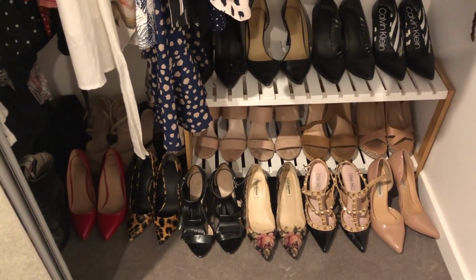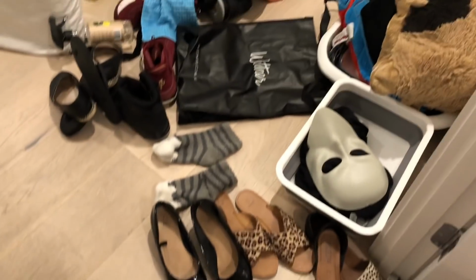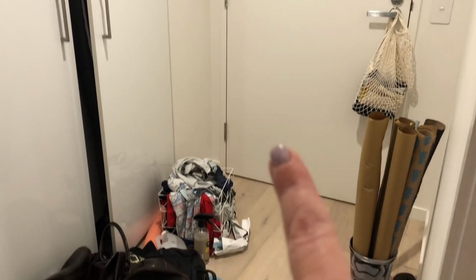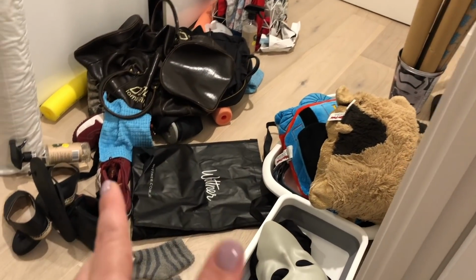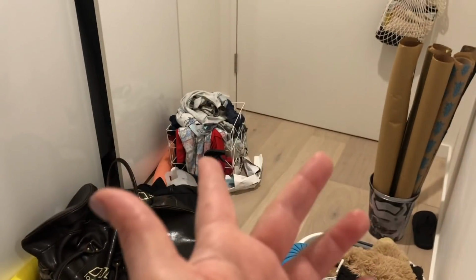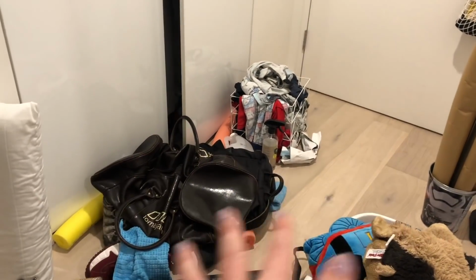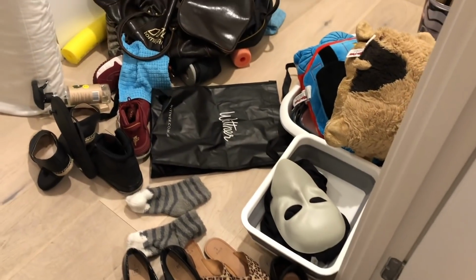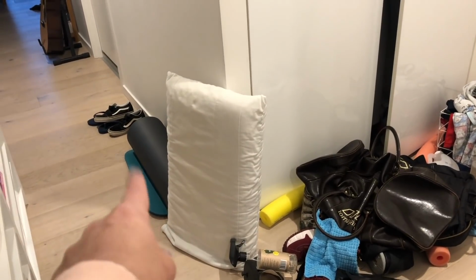But by the same token, I don't need to have super easy access to them every single day. Now just taking a look at my hallway, it is still looking like a pretty hot mess, but it is getting there. I do have some stuff that I'm just in the process of working through, like laundry and whatnot, some bags that I just need to pack up and figure out where I'm going to store them, and then some bits and pieces that I just need to pack up for charity, and then some pieces that I just need to put away in the places that they actually belong.